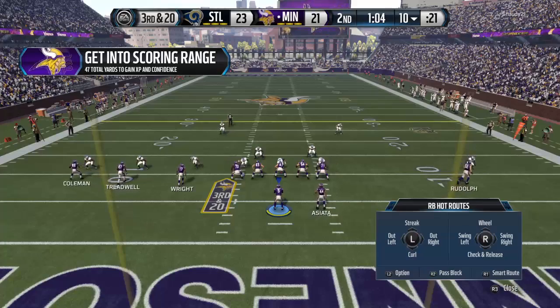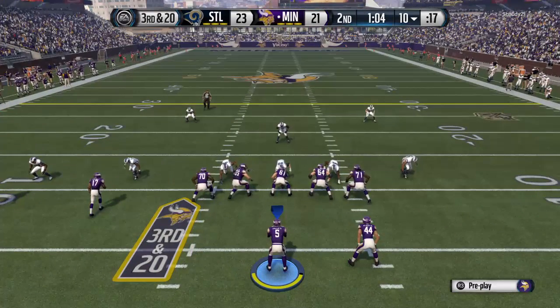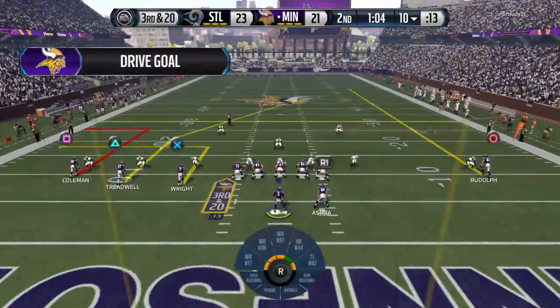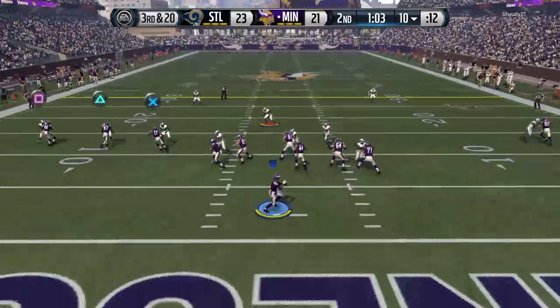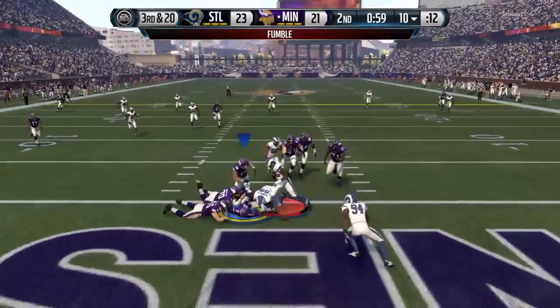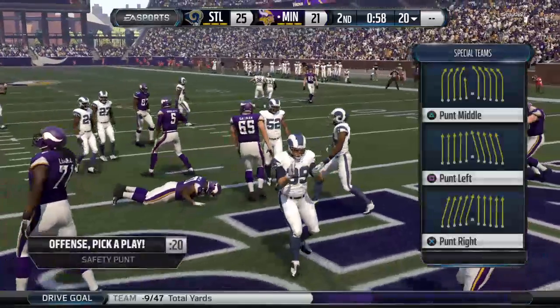Rudolph's the receiver all the way to the right side. Be ready. Move 58. Move 58. 2 jet. 2 jet. Set. Ball is out. So that's a 2-point safety for the defense.